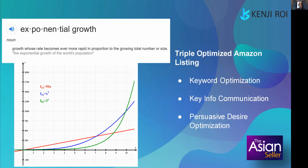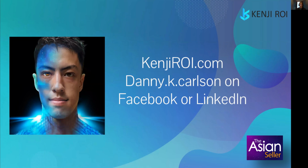And then finally, persuasive desire optimization. How do you create that desire in your customer so that they literally dream about your product and they know that your product will solve the pain that they have for whatever pain point your product solves? And how do you sell to them effectively using sales copywriting psychology? So that is it, guys.